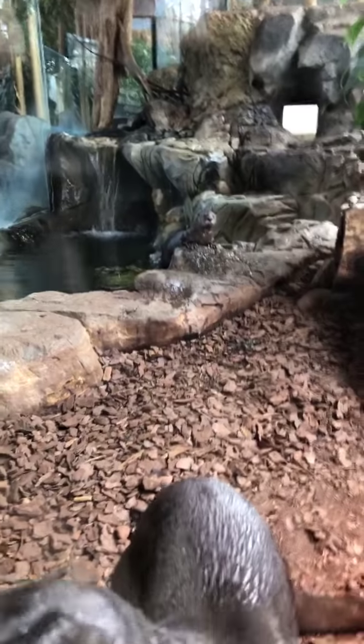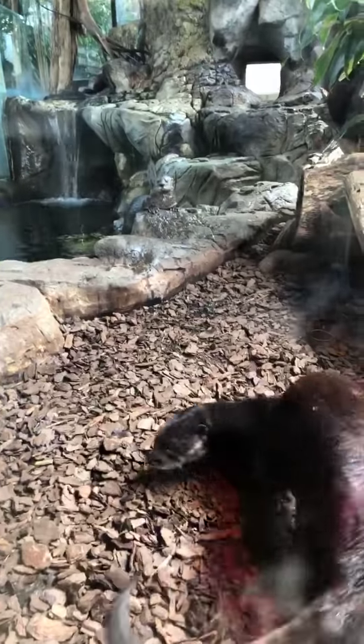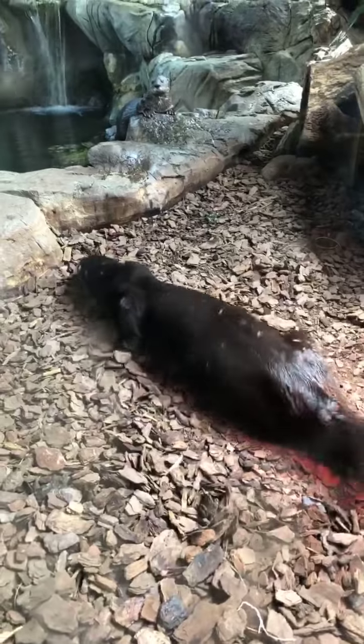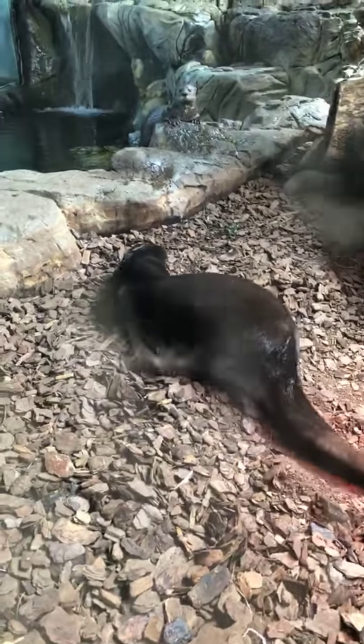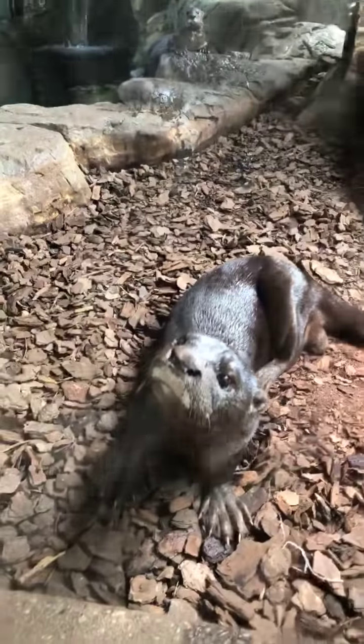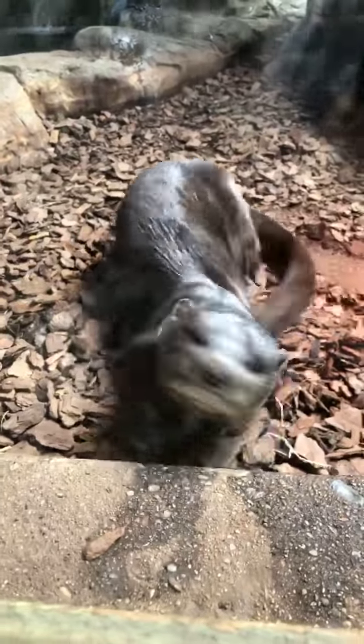And he's got that really long tail, and that kind of acts like a little rudder for them as they swim. Alright, so that's all the meat I have for him. Oh, good look at his teeth. So Fred does like to roll around a lot. He's scent marking, so sometimes we'll give him snow in the wintertime. He really loves it. He rolls all over it. But he looks a little goofy doing it.